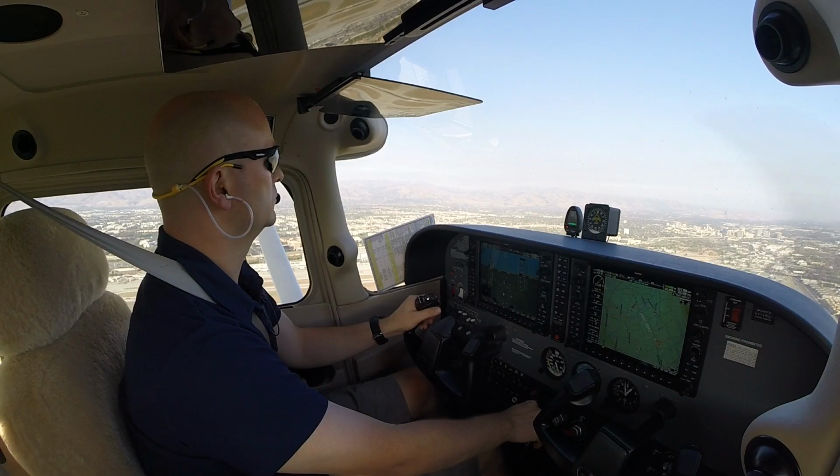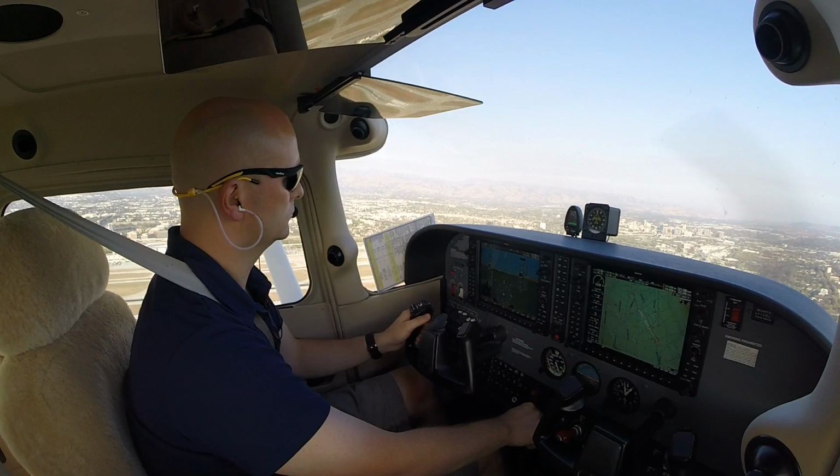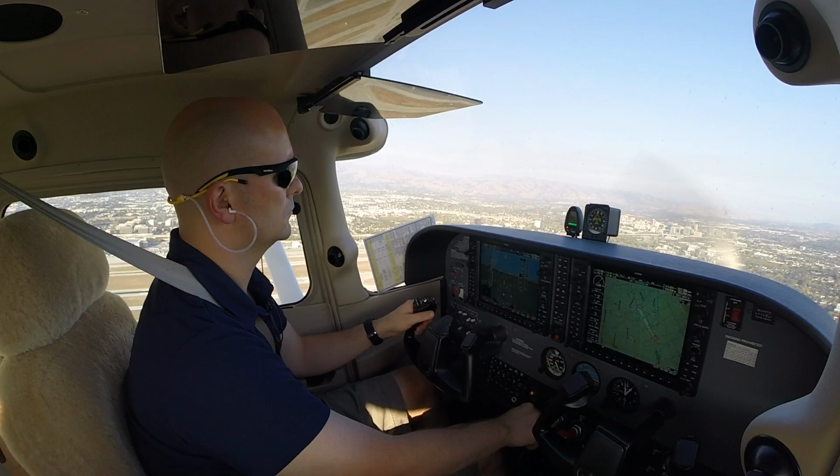Southwest 893, we'll say wind. Winds currently 320 at 10. CalStar Med 2, that traffic, 12 o'clock and 3 miles, appears to be in a left base, altitude indicates 800. CalStar 2, we're looking for traffic.